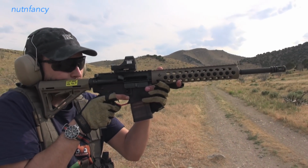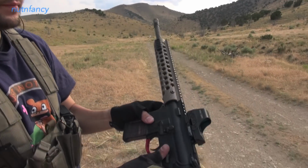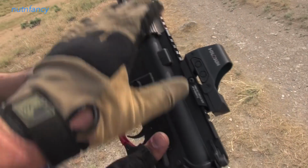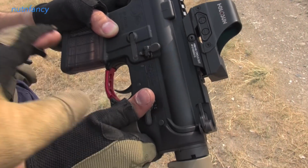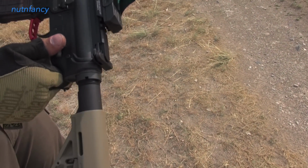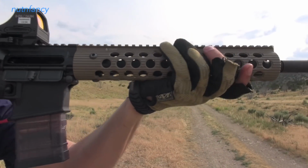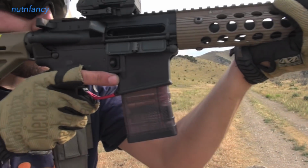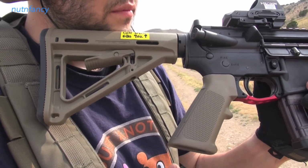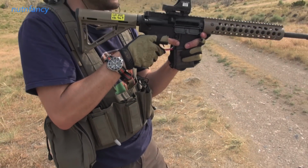Whoa. This, by the way, is another Colt that he's rocking. This is basically a 6920 modded out. So it comes just with the barrel, the upper and lower, and then you put all the furniture on it like we've done. So this is going to be reviewed separately. Just got some leftover stuff. We've got an alpha rail by Troy on it. A standard A2 pistol grip, and then we've got an MOE stock by Magpul. Hit it.